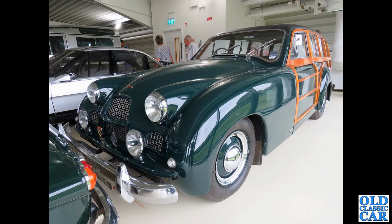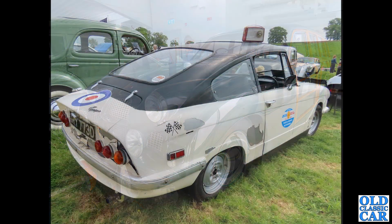Now, if you've never seen one of these before, well, I wouldn't be surprised at all. This is from 1953, an Allard P2 Safari on display at the British Motor Museum down at Gaydon. I recommend visiting there if you're ever on the M40 passing junction 12, I think it is. Registration NLD 412.